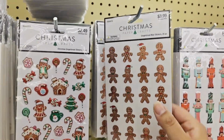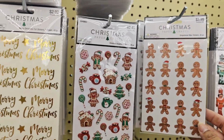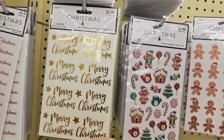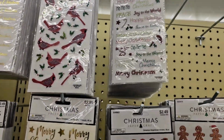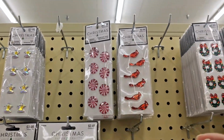And then they got little gingerbread. Oh my gosh, look, he's missing his little leg. That is so cute. Oh, I have these in gold. I don't know if I have these in red. Oh, these little sentiments are really cute too. Okay, I think these are new. They are little peppermint stickers.